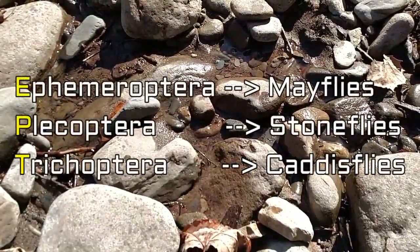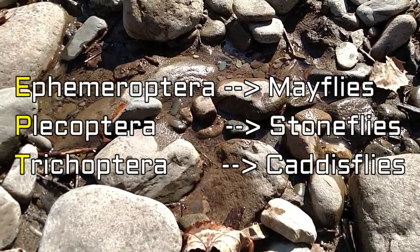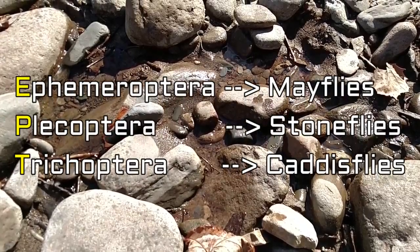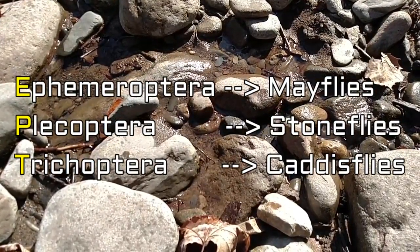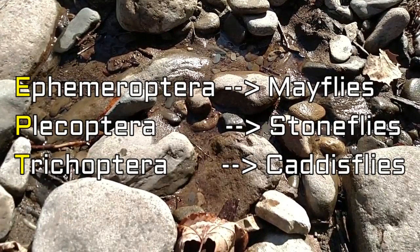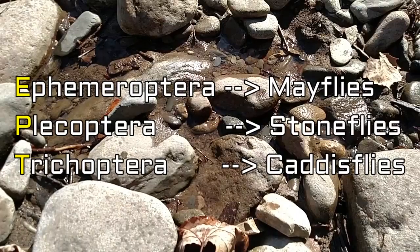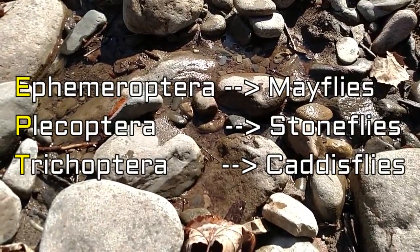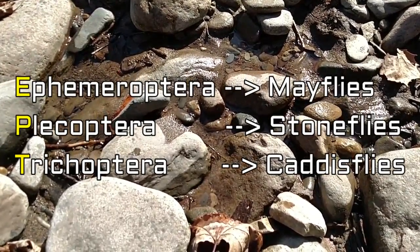In this small location, I have found Ephemeroptera, mayflies, Plecoptera, stoneflies, and Trichoptera, caddisflies. There's an index called the EPT index. Ephemeroptera, Plecoptera, and Trichoptera are all sensitive organisms. So when there's a high diversity of these three orders, it's an indicator that the water quality is good. This is one healthy stream.